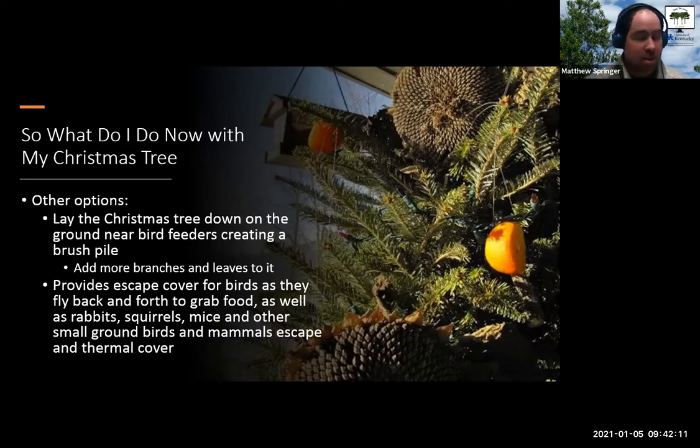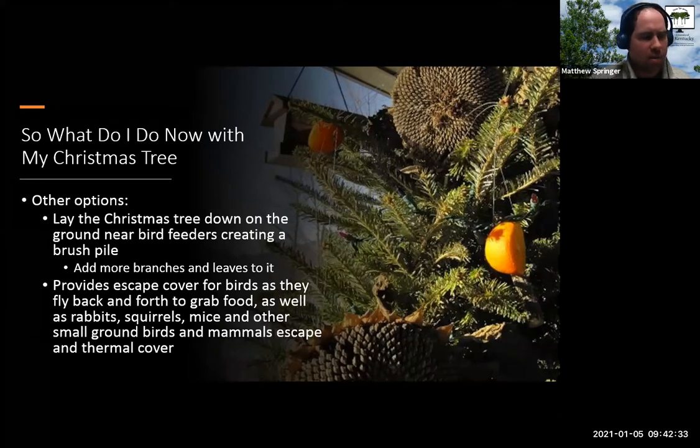Another simpler option instead of decorating them is you can literally just take that tree and lay it on its side near maybe where you have existing bird feeders or in areas that are lacking cover. You can pile up more brush around it or add it as a base to create a bigger wildlife habitat there. And think more of creating cover, escape cover for many species.